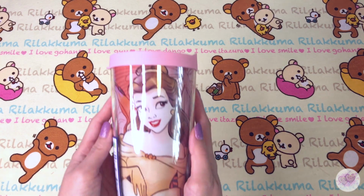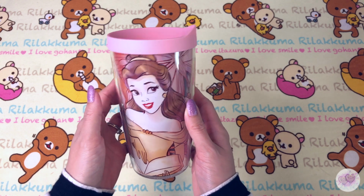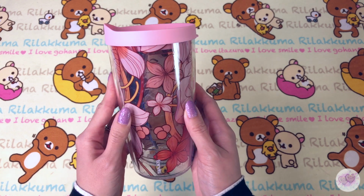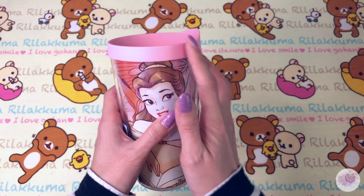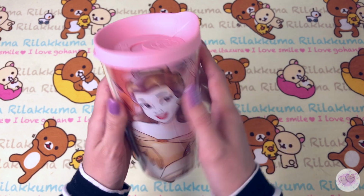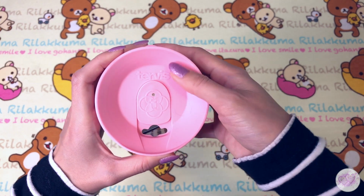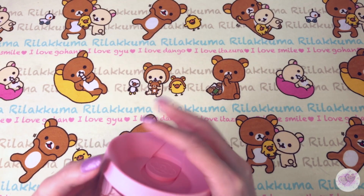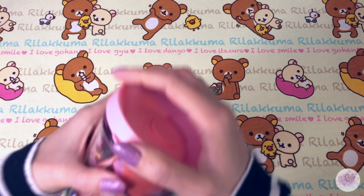Our next item is a Princess Belle Tervis tumbler. I'm so excited about this. It is so beautiful. It has all these lovely pink flowers and this lovely pastel pink top, which I absolutely love. I love pink and I love pastel, so we're good there. This is the opening. This is the closing. Let me see if I can get this open. There we go.